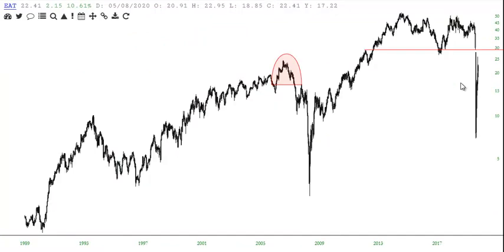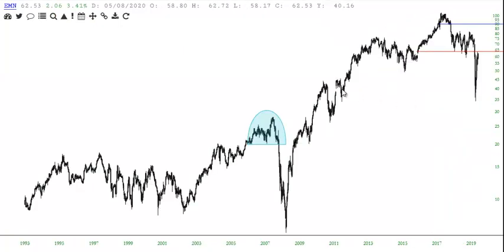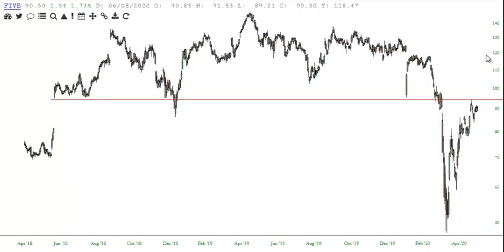Brinker, symbol EAT, horizontal here, 29.30, and same idea, inability to get back up to that level. Eastman Chemical, EMN, horizontal at 64.19. This one, not as much history to it. 94.62 is the horizontal on this retailer.